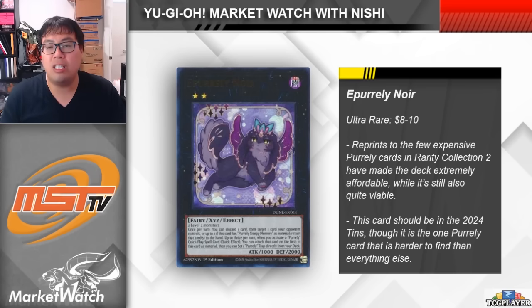Of course, it is slotted to be reprinted in the 2024 tins, but those aren't coming out until September, so if you want to try out this newly budget strategy, you might have to spend like 15 to 20 bucks on a couple copies of this card. Of course, if you do though, I think it would be well worth it, especially given how cheap the rest of the deck is to put together.